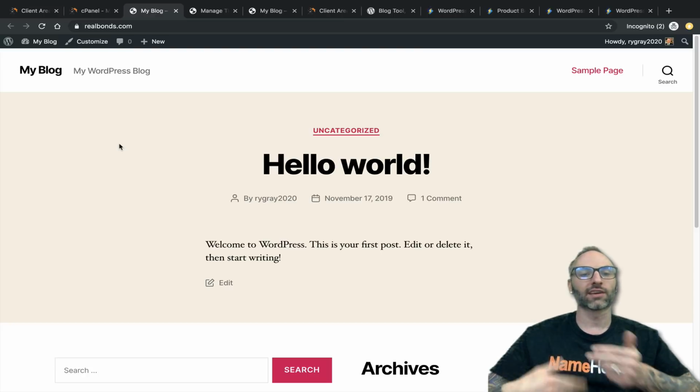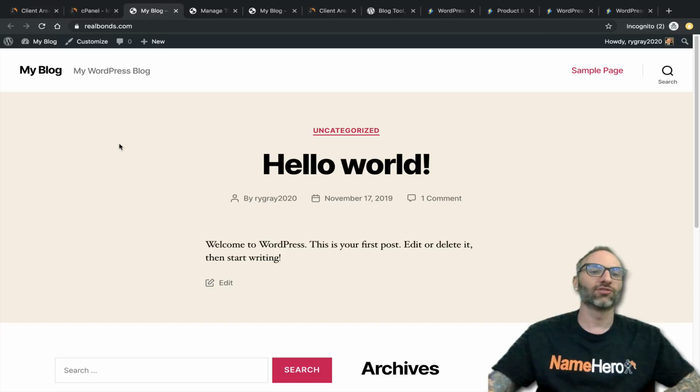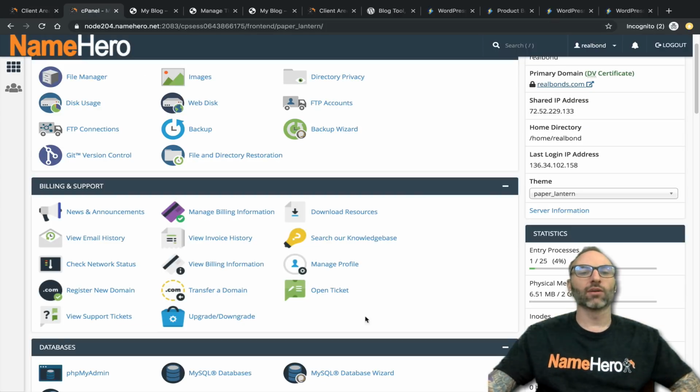So Let's Encrypt can validate your site, and make sure that you are the owner of the site. But there have been cases where, especially if you don't update your name servers as soon as you buy your hosting, it takes time once you update those name servers for it to generate. You can always check it though in cPanel.